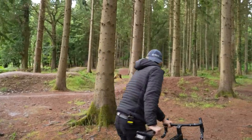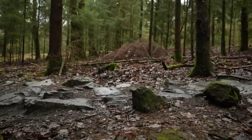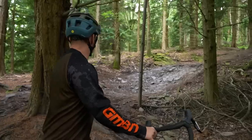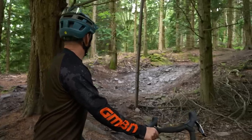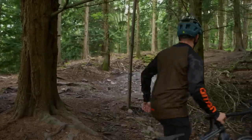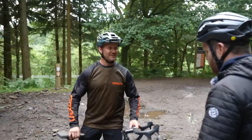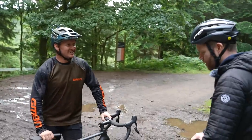Find that black run. That doesn't look inviting at all. Look at it. Slick rock, roots, it's wet, skinny tyres. Watch this. Like, look at this bit here. Do you want to have a go? Why am I doing all the scary stuff? You should have a gander at this.